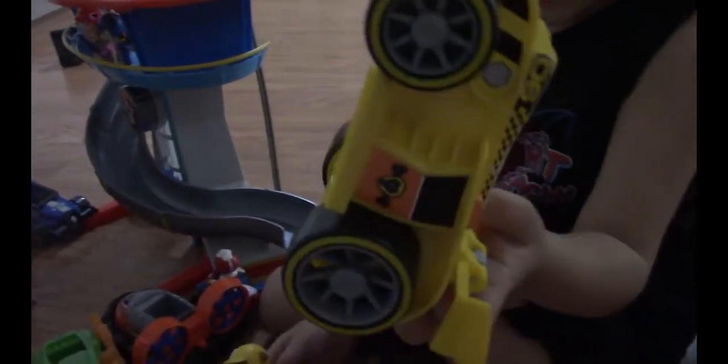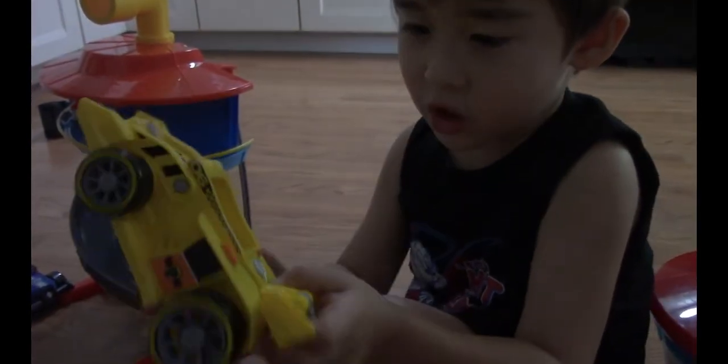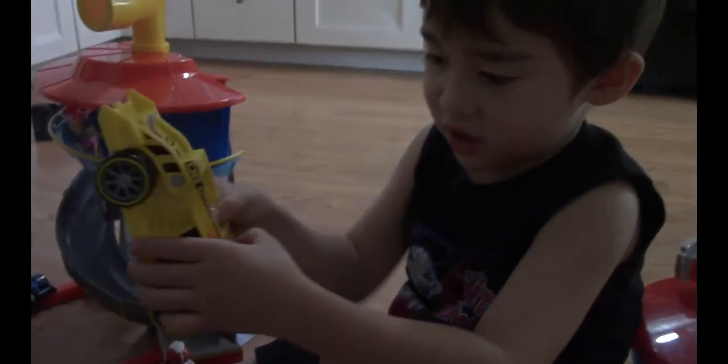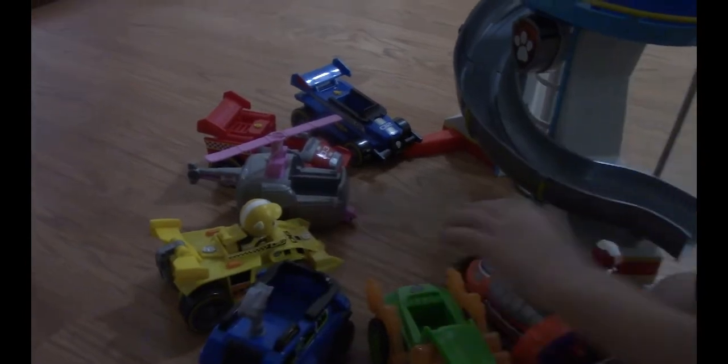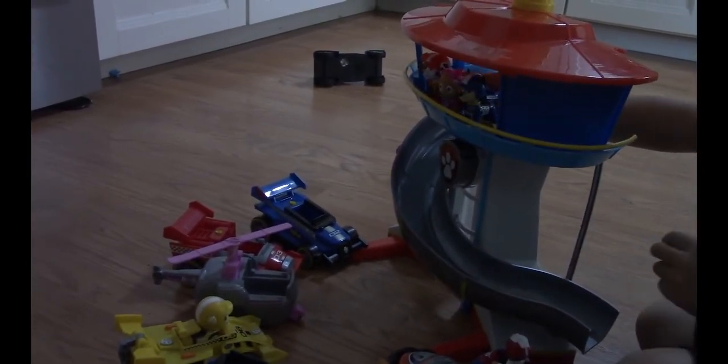Here's his bulldozer that we already brought to the beach. It starts to move, see? The sand and water make it fun. This is the cutest, the most loveliest pup in the world.